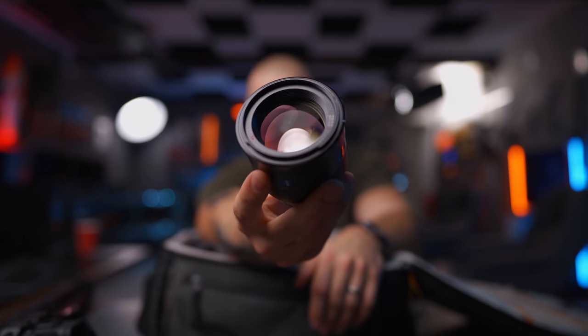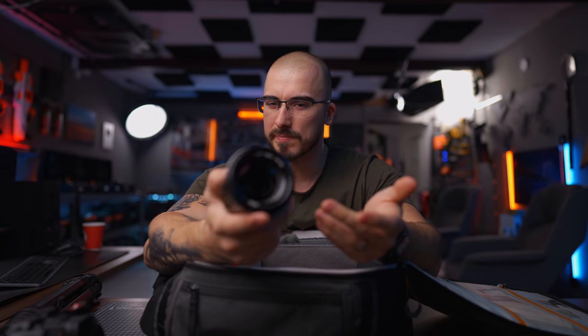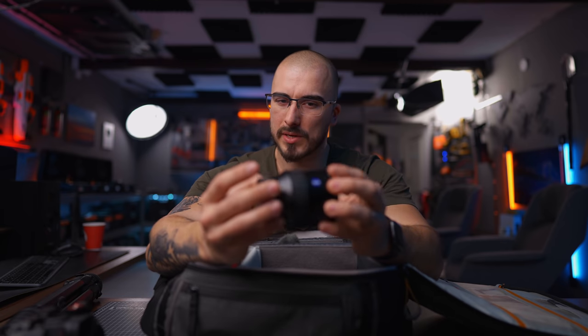Moving up in the focal length, 85 millimeter Batis. This has been around for a very long time. And the main reason that I actually bought this was because of Peter McKinnon, because he made a video in which he said that the 85 1.8 was the B-roll king. And I tend to agree, it is a very, very good B-roll lens.